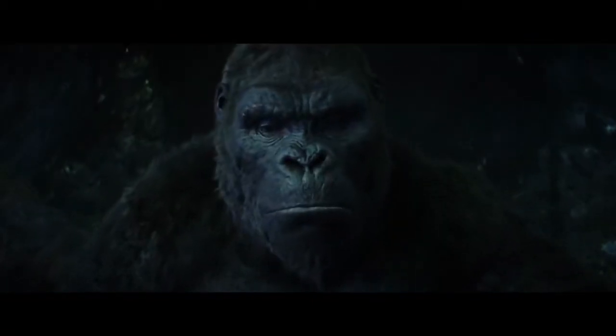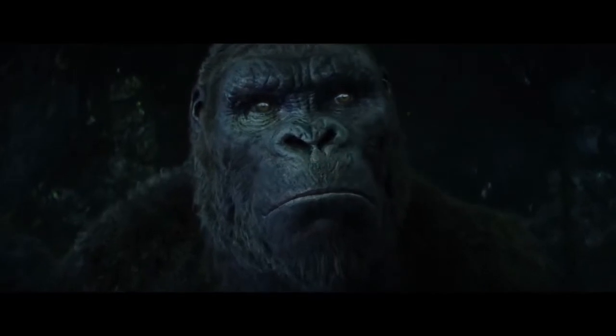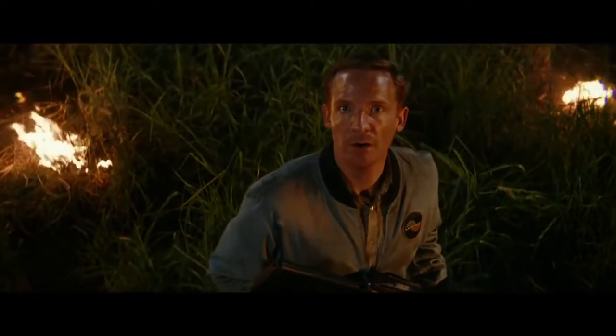Kong is the guardian of Skull Island and is responsible for maintaining natural order and defending the island's wildlife from threats. Kong is a very strong kaiju that can be seen shrugging off machine gun rounds.